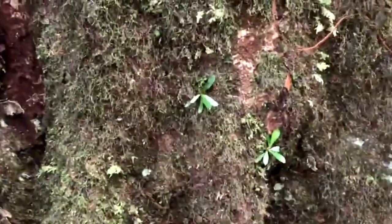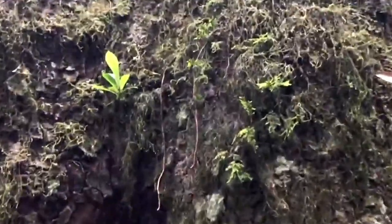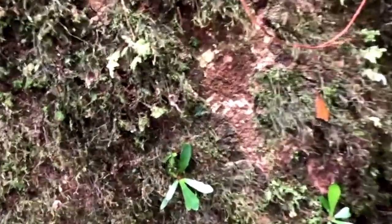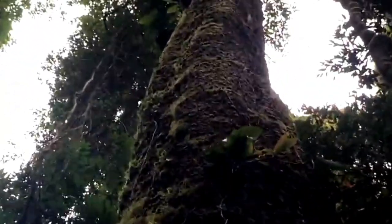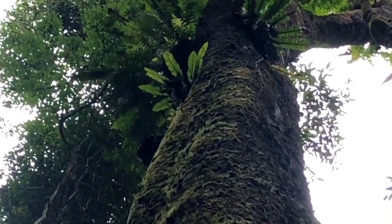Have a look at this. Been showing you some of those bird's nest ferns. Down here, we can see some little itty bitty bubby ones just starting out. So these don't produce seeds. I believe they produce spores, which then will fall down. Look at that. There's my fingers, just for a comparison. You can see how small that is. If we have a look way up the tree, we can see a whole array of different bird's nest ferns up there, different plants.